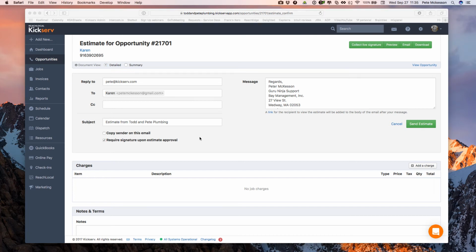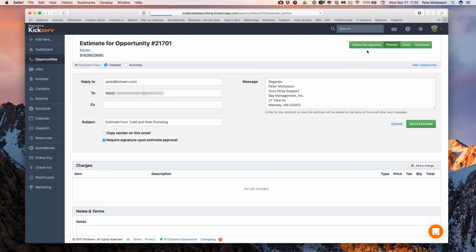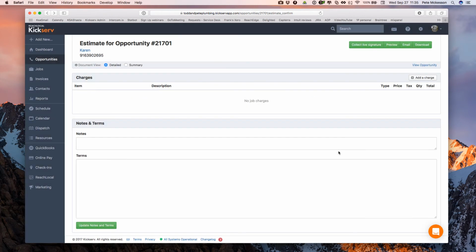Now, if we're just going to clip along here, we're going to send this to them. Your technician, even while he's out there on the job, if he has a mobile app of some sort, he could even preview this on his mobile app, just like so, with your customer. I have no data in here, no notes or anything, but they'd have all the estimate charges on there. Then he or she could even click right here and collect the signature if you needed it. And there it is on there.